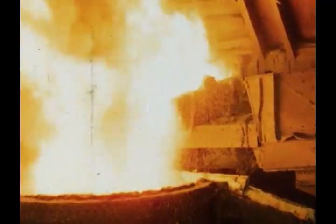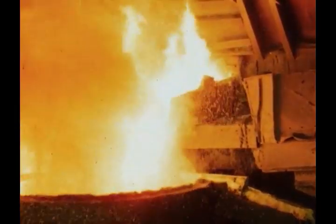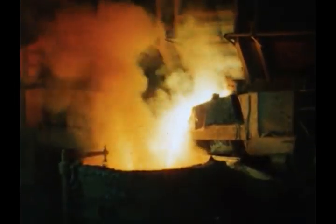That material was and is steel. Today, out of every 2,000 pounds of all metal used in America, over 1,800 pounds are iron and steel.